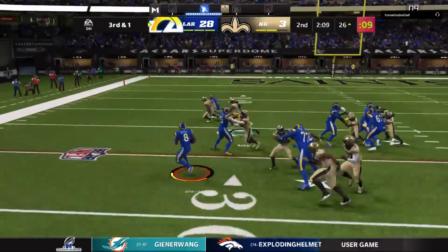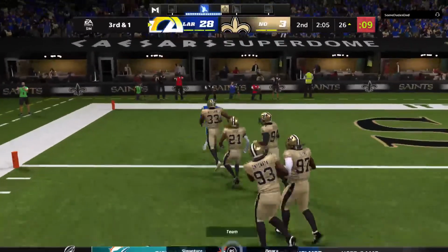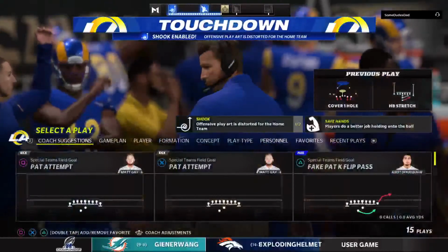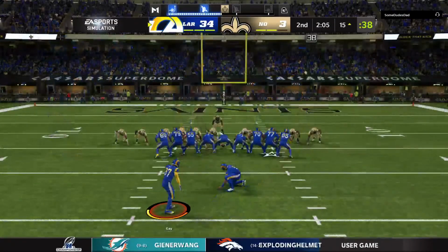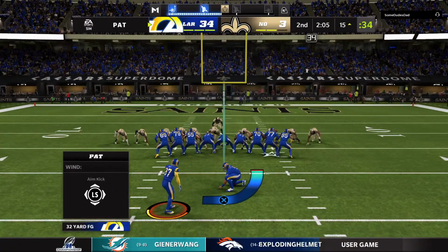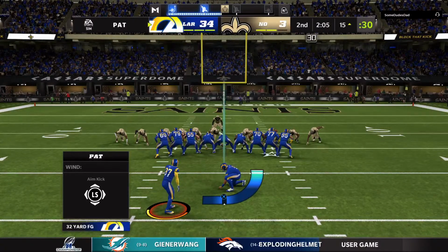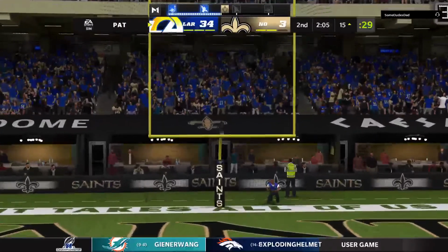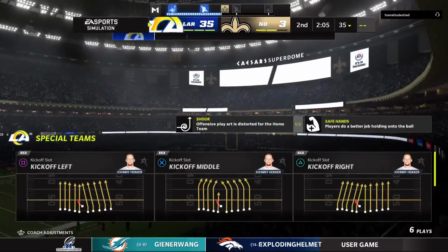They'll try and run it. Here's Gordon. And he'll get into the end zone. Touchdown, Rams. Melvin Gordon, 26 yards. And the Rams are able to widen their lead here in this first half. Extra point by Gay is up and good. And the lead will swell by one more.